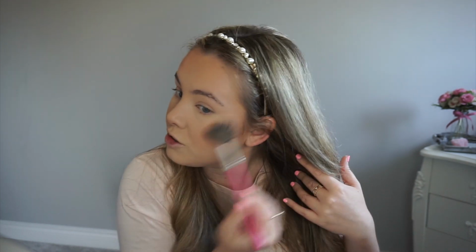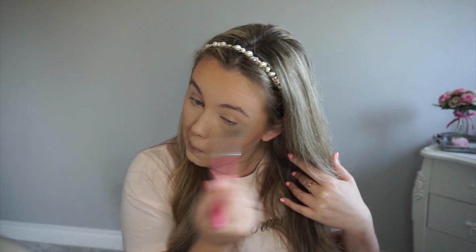If you want a bit more of a glow all over, just dust it all over, not too much, because you don't want to wreck that highlighted area next to your contoured area. It's just where the sun would naturally hit you when you get a tan on holiday. So just a dust over your nose or over your chin. Obviously blend it down your neck a bit. Always blend down your neck.